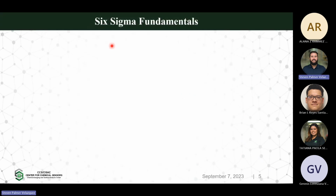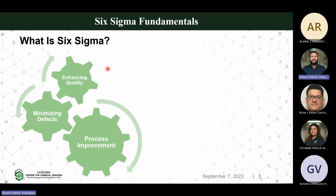Continuing on with the Six Sigma fundamentals, we want to discuss what Six Sigma is. Six Sigma is a data-driven methodology and a set of tools and techniques designed to improve processes by minimizing defects to an exceptionally low level and enhance quality to near-perfect performance.